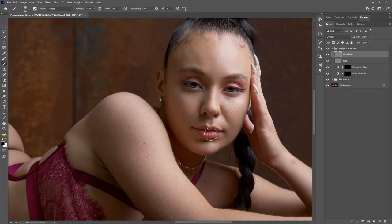Dark in here. So I just use X to switch between black and white, so black would obviously darken an area, and white would actually lighten an area. That's all I'm really doing. Just kind of going through and making decisions on what I want contour-wise. And I'm not a makeup artist, and this is why you have a makeup artist, because they would make these decisions at the time of the shoot. And she did have a makeup artist that day, and I think they did a fabulous job.